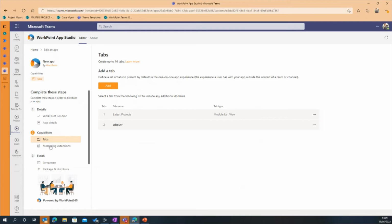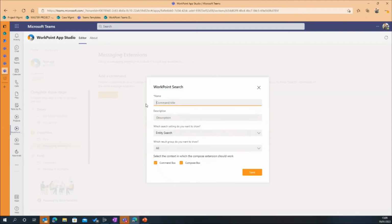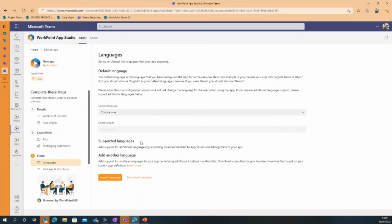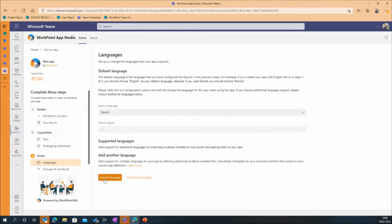And similarly, when I was using kind of the bot functionality, I can add what they call message extensions. So I can go add, and I can do a WorkPoint search, and I can maybe say search for projects. I can say where I want to search, and I can say whether I want it in the command bar, which is up here. This is the command bar where it says search, or the compose bar where you're actually having a chat. Once I'm done, I can set languages on it. So, I can maybe select Danish. I can add my language information.